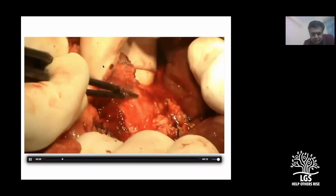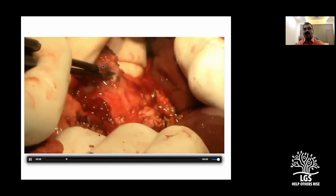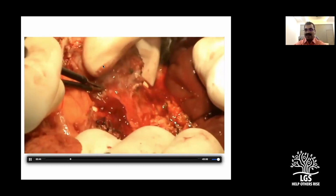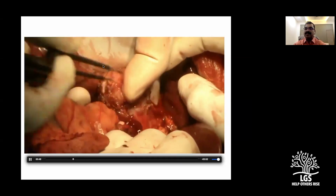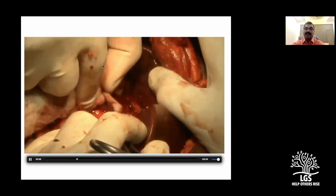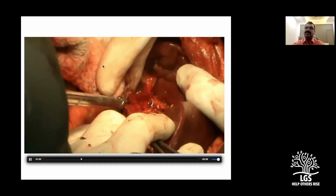So when I cut the common hepatic duct, the part of the gallbladder and the tumor was attached to another structure. Actually, the lesion was predominantly arising from the aberrant duct, which is draining the right anterior sector, and that was compressing the common hepatic duct, which is formed by the posterior sector duct and the left hepatic duct. So the tumor bearing segment of the liver or the bile duct was not at all drained.